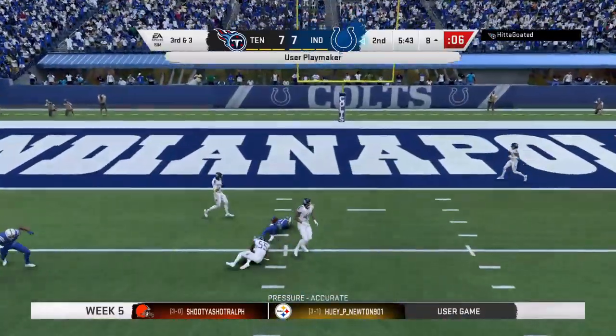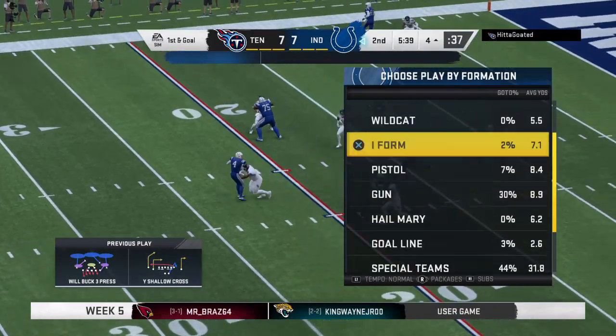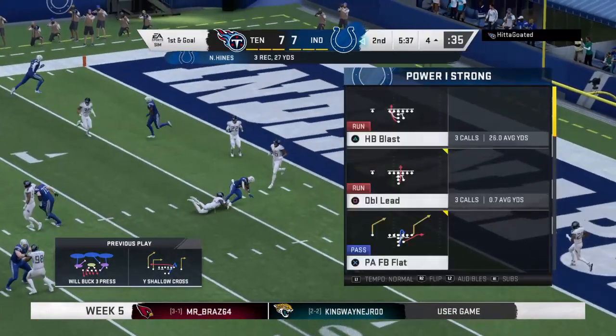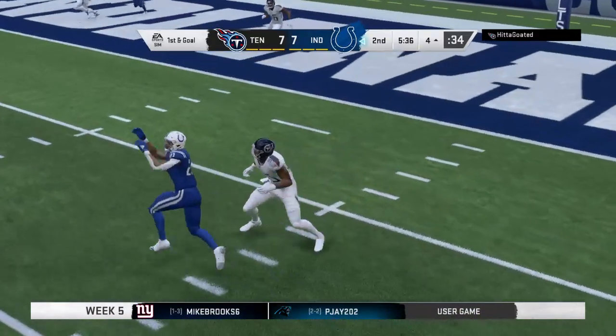Third and short yardage, Prescott. He'll check this down to Hines. And he's able to pick up the first before he's brought down inside the five at the four. Give him a gain of four, able to convert, and that sets up first and goal now.